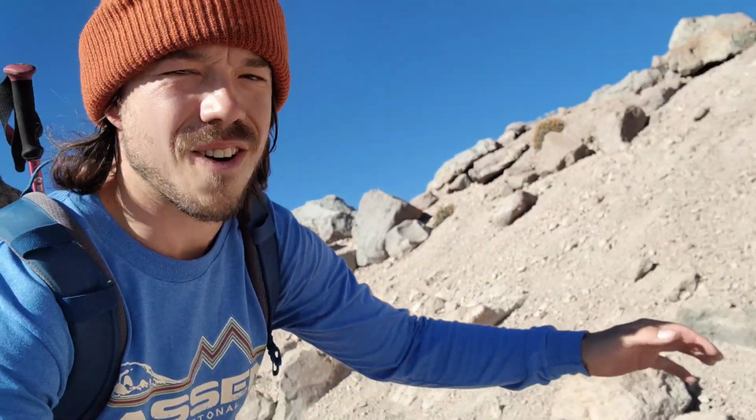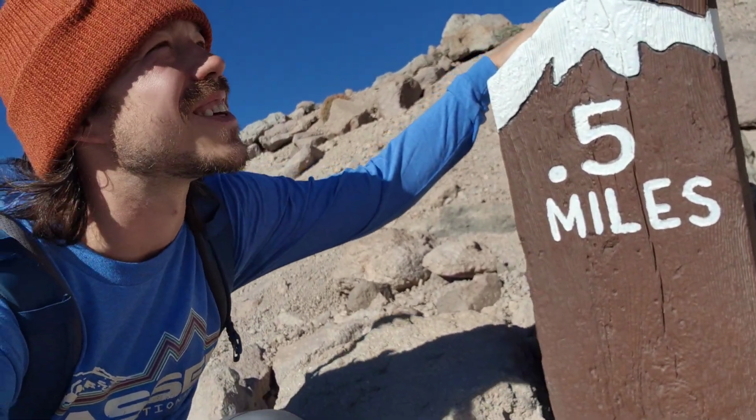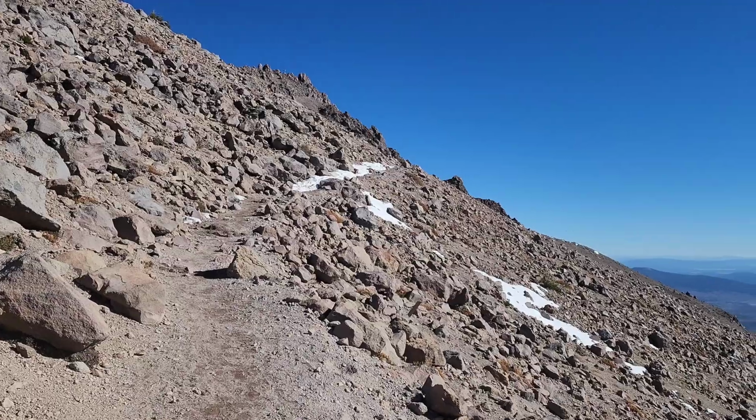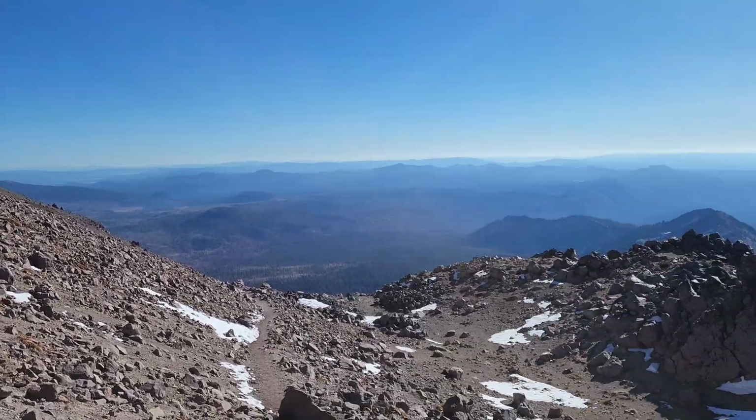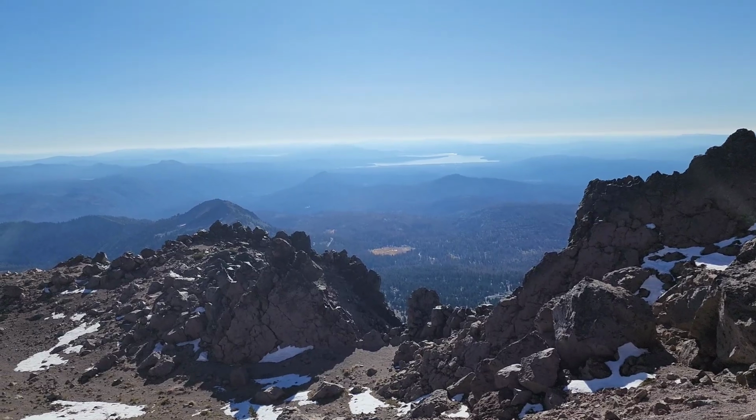Supposing that party survived, which, let's hope that doesn't happen to me today. I don't want to have to outrun a volcano. And great news here, it looks like we are half a mile from the summit. Yes! See the landscape. It's wild.